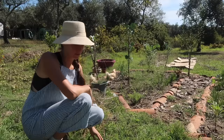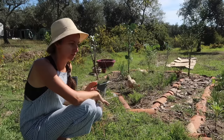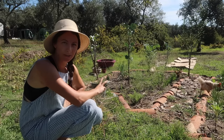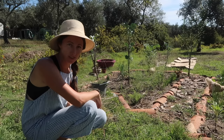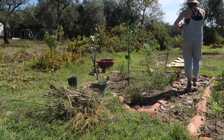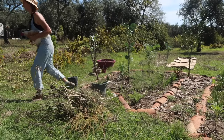I've been leaving the chickens to roam the last few months because there are no little seedlings in the ground that they're destroying too much. But we're going to have to do something about this now. There's three of them that are always escaping and eating all the cabbages. Excuse me, Ali. Come on. Not welcome in the garden anymore.